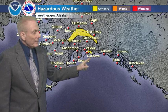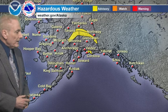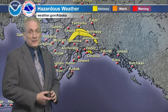And the other advisory zone is a flood advisory for the greater Cordova area. That includes the Eyak River and Lake, as well as other small streams in the Copper River Delta. That's out until 5 p.m. Tuesday afternoon, as another 4 to 6 inches of rain is expected to fall across that area.